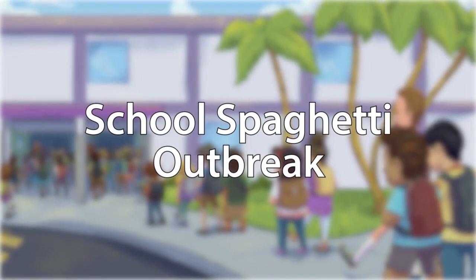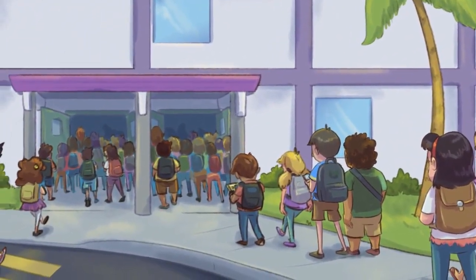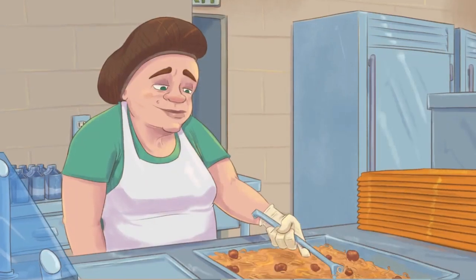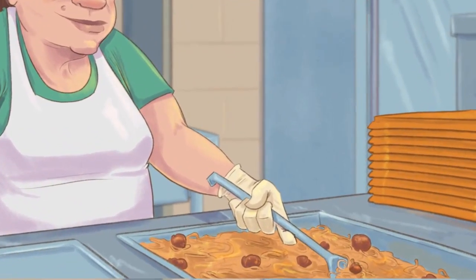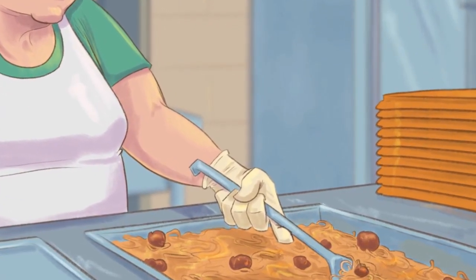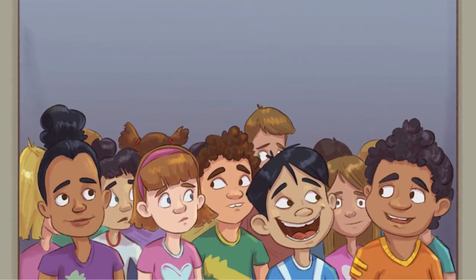It was an average morning in an elementary school on the island of Oahu, Hawaii. Students filed into their classrooms, and cafeteria workers reheated a large batch of spaghetti for lunch. They had approximately 1,000 students to feed later that day. The first graders came in to eat lunch first, around 10:30 a.m.